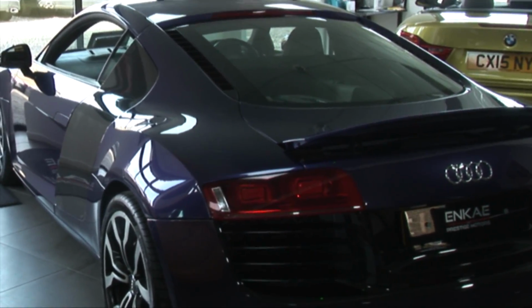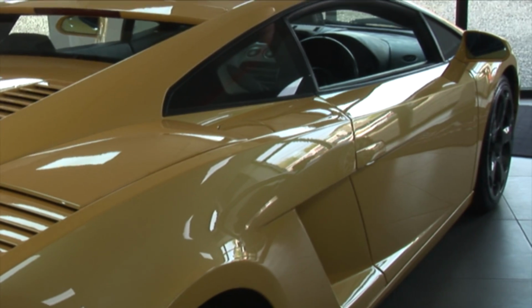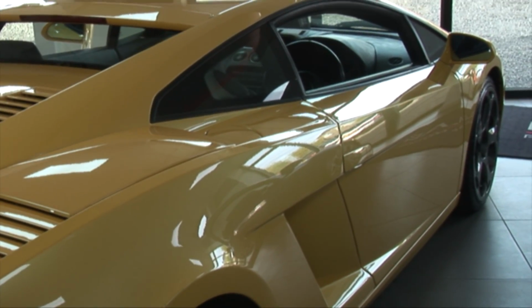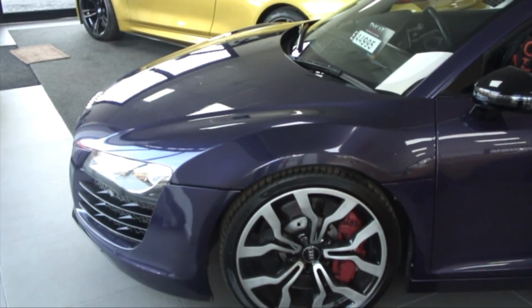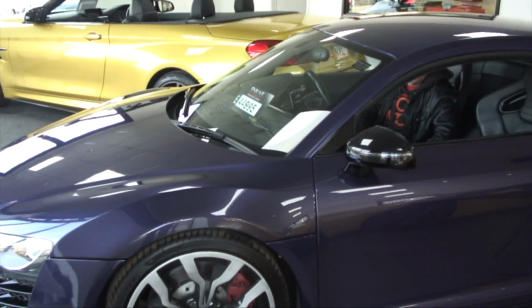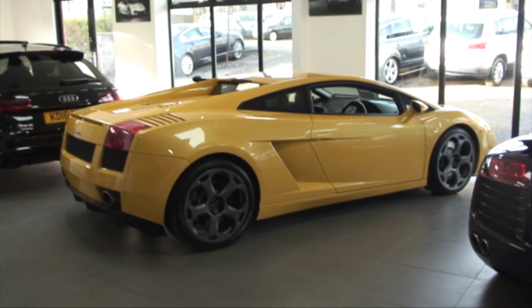So, like I said, to sum up, which would I have on my drive? And I think I'm obviously making this plain. If I were to open my curtains one morning and see which car I'm going to be sat on my drive, it would be the Lamborghini. Because of what this car still makes me feel like when I'm driving it. And I'm not just getting that with the R8. You're going to get the looks in this, but you'd really get looks and admiring looks with the Lambo.